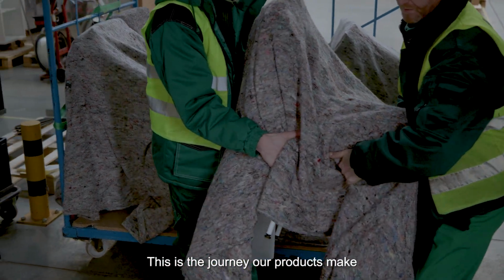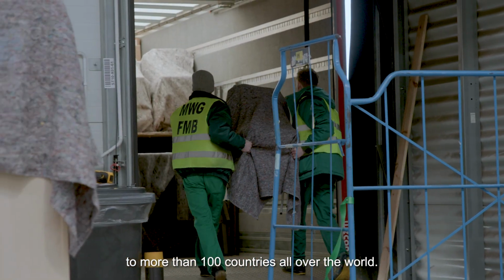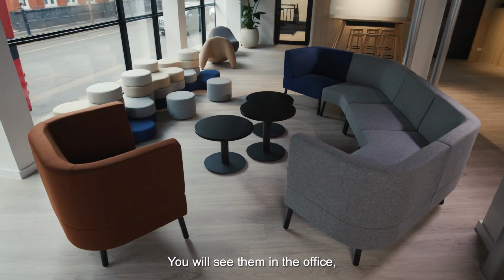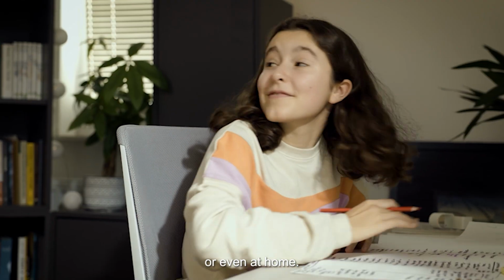This is the journey our products make before they can be shipped to more than 100 countries all over the world. They are made to boost your comfort and ergonomics. You will see them in the office, at stadiums, airports, healthcare centers, or even at home.